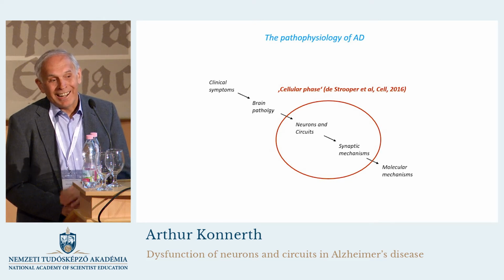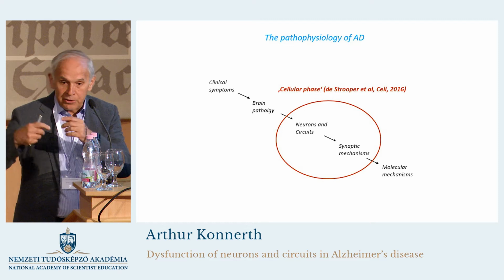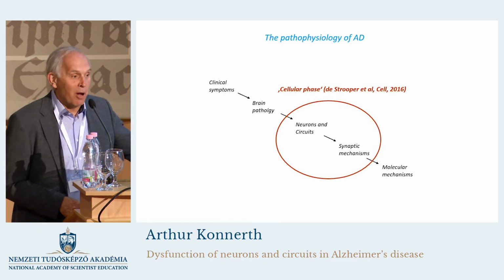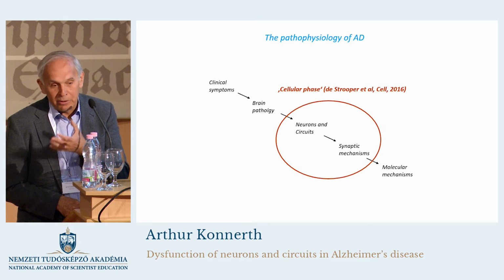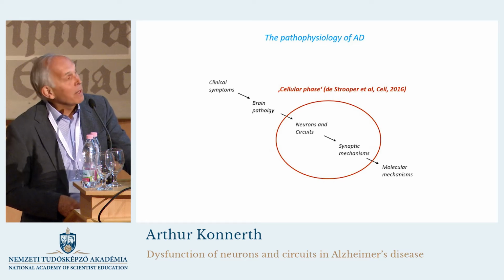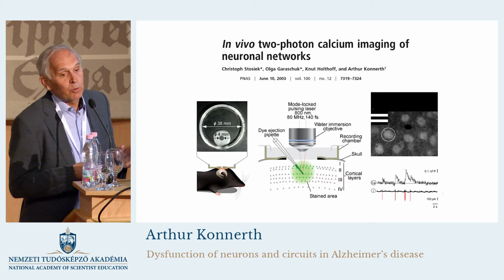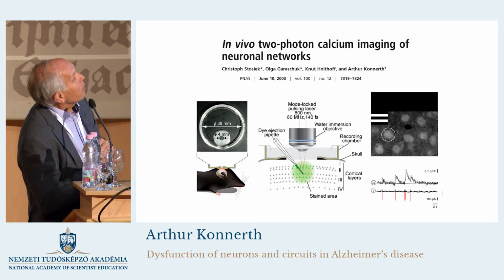And one of the classical ways of studying cells was in brain slices, in tissue slices that you keep alive. However, in aged animal models like Alzheimer mice, it's very difficult to sustain the tissue on a healthy level, and you can hardly trust what you're seeing there. Therefore, the real step forward came when it became possible, sorry, one step back, when it became possible to do in vivo imaging experiments, calcium imaging experiments.